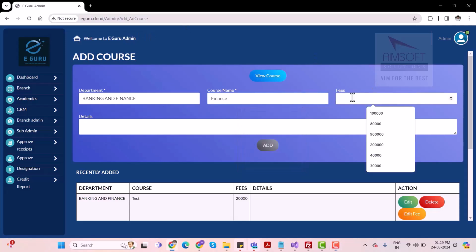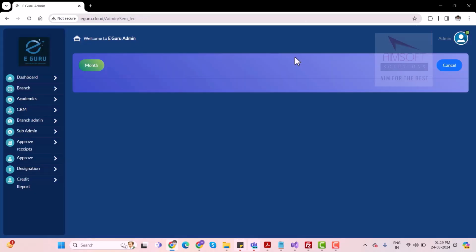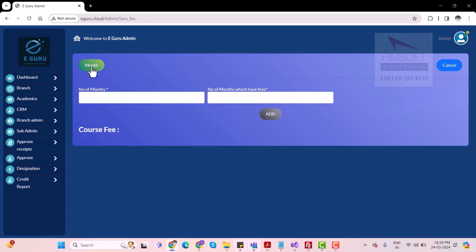Need to enter the fees details of the course. Here I'm entering the fees details and the details of the course, and click on add. So it added the course here and it will redirect to the fee section. As we selected a month duration course, or even we can maintain it as semester or a short-term course, month or semester based course. I selected month, so it's for the month details.